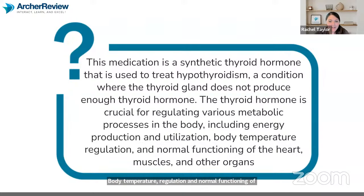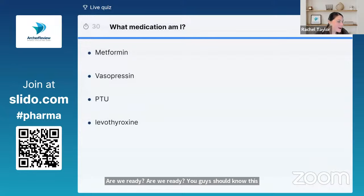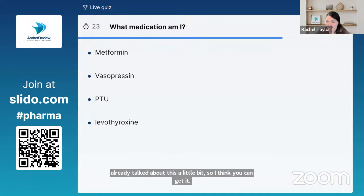All right. Are we ready? You guys should know this one. I expect a 90% here. What medication am I? We already talked about this a little bit, so I think you can get it. I think you guys are going to get it. Nice.